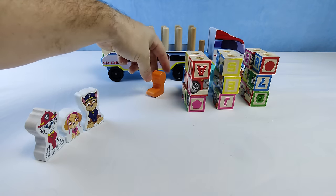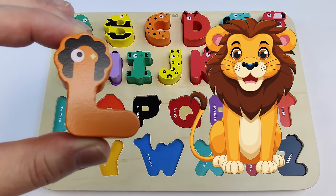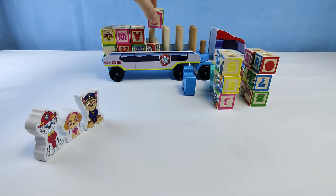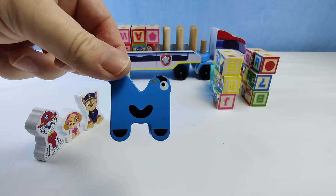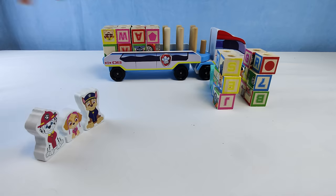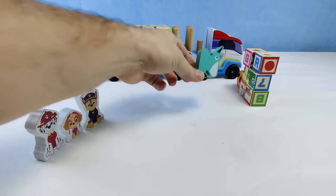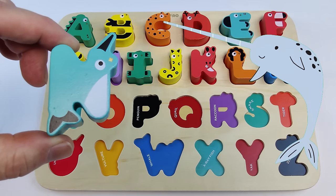It's another letter. It's the letter L. L stands for lion. Rawr. This one was hiding the letter M. M stands for monkey. There's another letter. It's the letter N. N stands for narwhal.